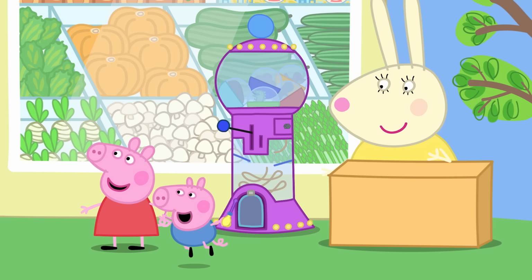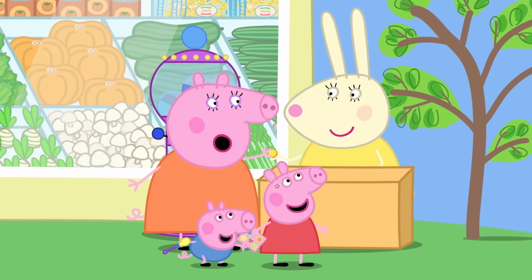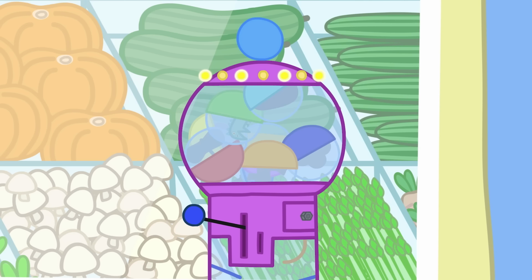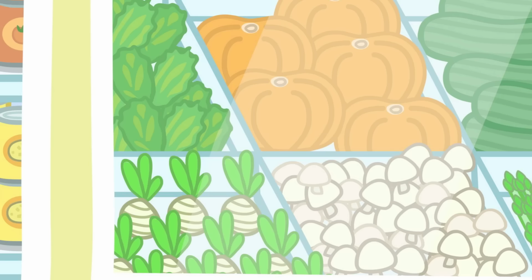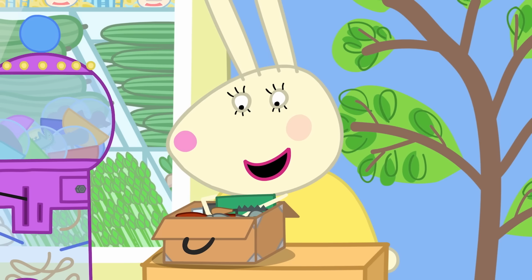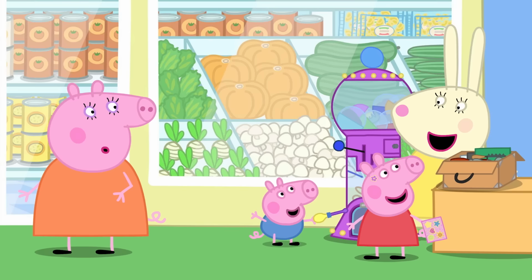Please, can we have one more go, Mummy? Please? Oh, go on then. One more try. Hooray! Peppa and George pull the lever on the toy machine. But this time, no balls pop out. Oh, dear. I wanted to see what toy you were going to get. Not to worry, Mummy Pig. I can fix it. I just need to find my screwdriver. Nope. Nope. Screwdriver! Ah, thank you, George.